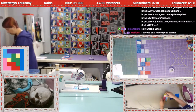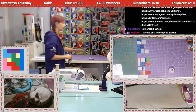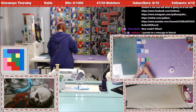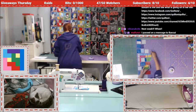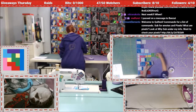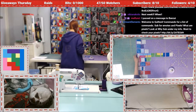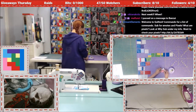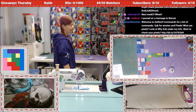One, two, three, four, five, six. Fantastic, I have an even number, there is nothing there. So this is to the left. There we go. All right, left piece over right, and flip it into place. Left piece over right and pin it into place.